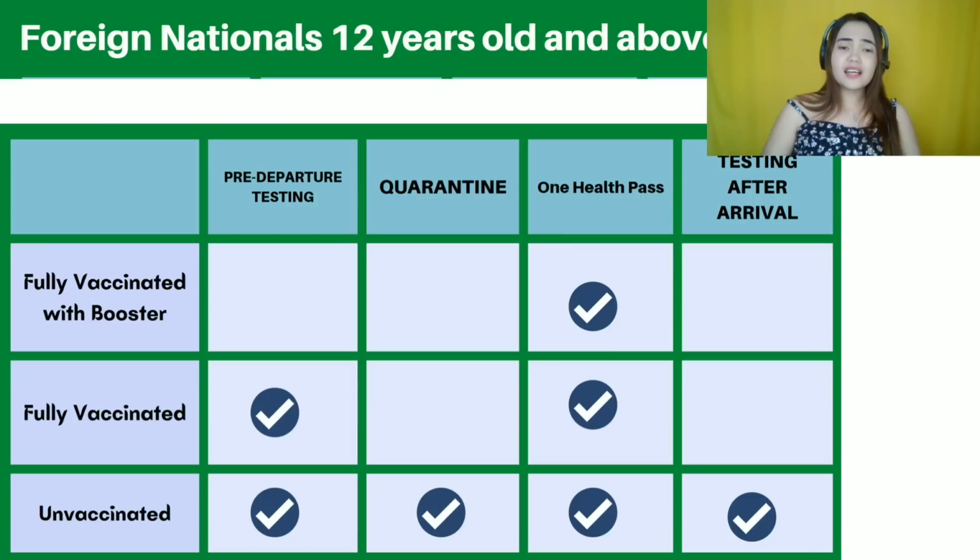If you are an unvaccinated foreign national who really needs to come to the Philippines now, please book a flight direct to Cebu. Don't go to Manila or Davao. Get a flight direct to Cebu. Check out Singapore Airlines or Korean Air.